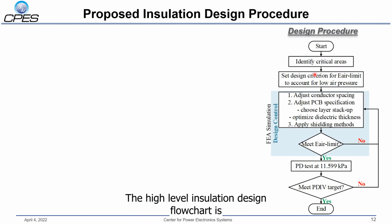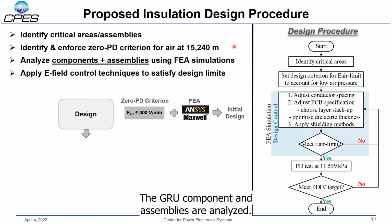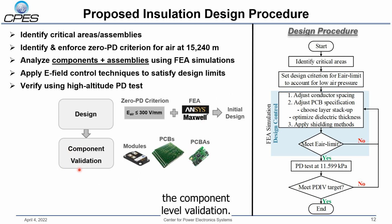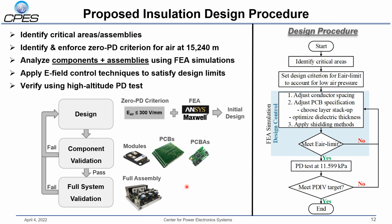The high-level insulation design flowchart is shown here on the right. The first step is to identify the critical air gaps in the component and system assemblies. Next is to identify and enforce the inception E-field-based zero PD criterion for air at 15,240 meters. The GRU components and assemblies are analyzed using FEA simulations, where different E-field control techniques can be applied and adapted to satisfy the design limits. The initial design is then verified using a high-altitude partial discharge test. First, we start with the component level validation, and once that passes, we move to a full system validation. If either step fails, then we go back and modify the design.